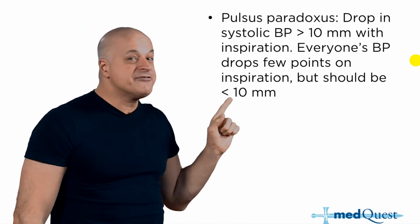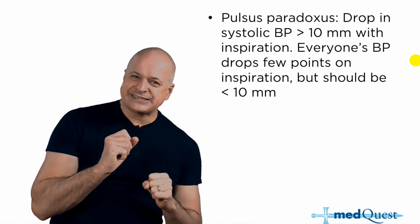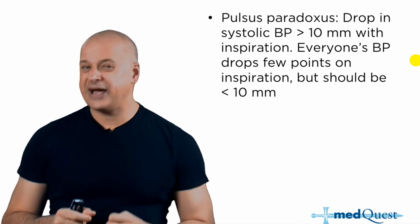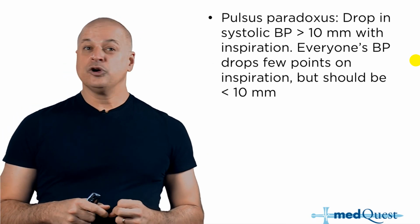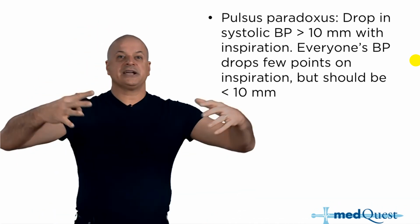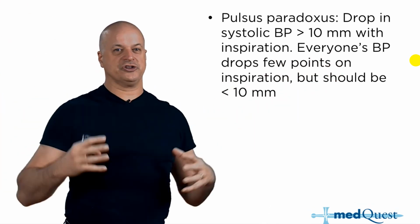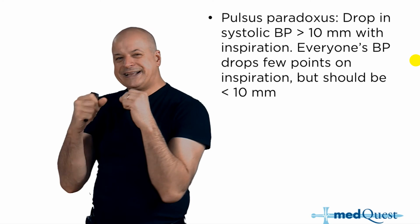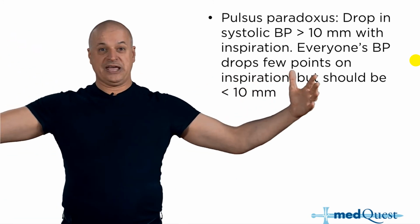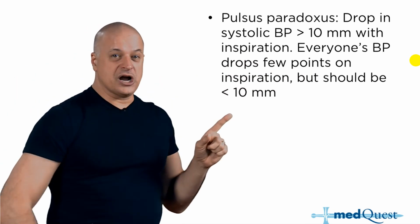on inhalation. Now, everybody's blood pressure drops a little because when you inhale, what fills? The right side of the heart or the left side of the heart? When you inhale, the right side fills first. And normally the heart just expands in external diameter. But when you are encased in tamponading fluid, the heart can't just expand in external diameter because it's been encased. And that's why the blood pressure drops.